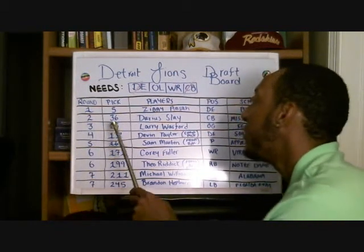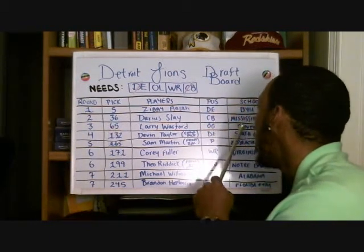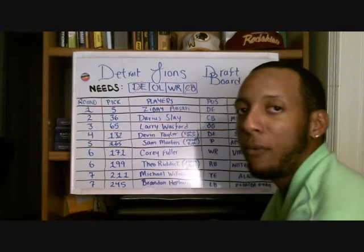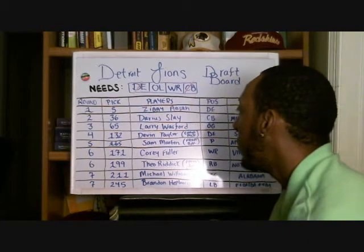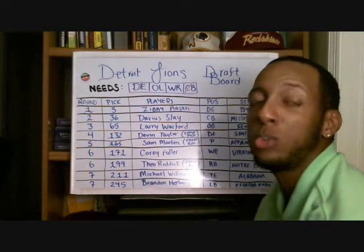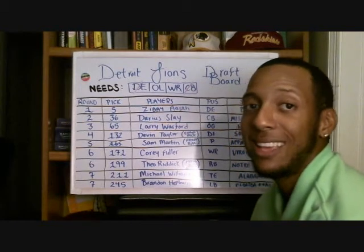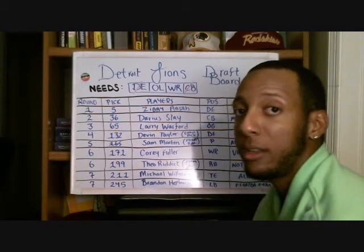We go to the third round, 65th overall selection, offensive guard out of Kentucky, Larry Warford. Now, Warford, for me, might be one of the most polished guards in this draft. We had some guys taken off the board earlier than him.